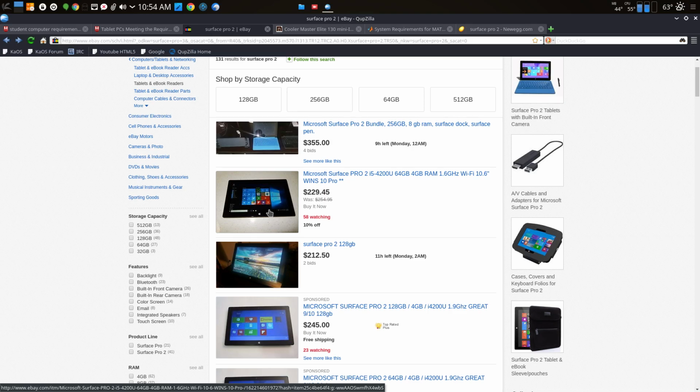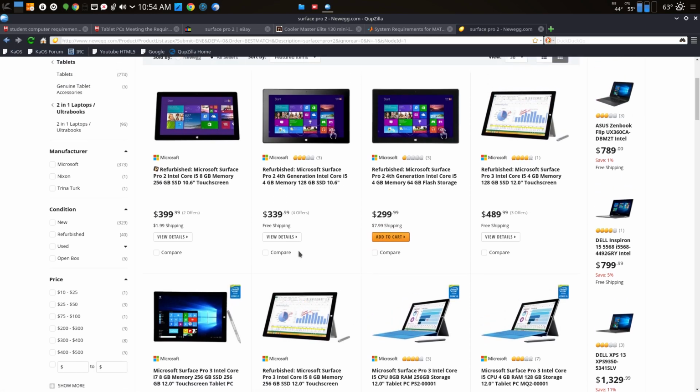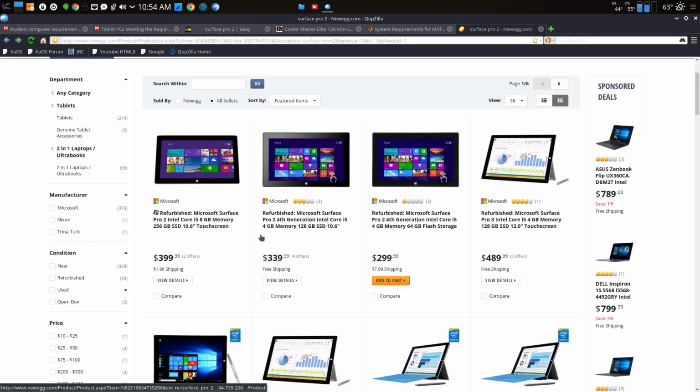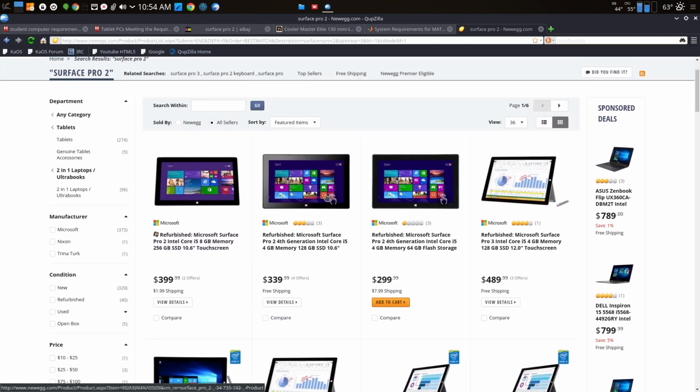So he ended up getting a Surface Pro 3 reconditioned with the warranty for his sophomore year. And he's going through there. And you can see this is Newegg. So the Surface Pro 3 is $400 roughly. And it's a lot less expensive than what they recommend.